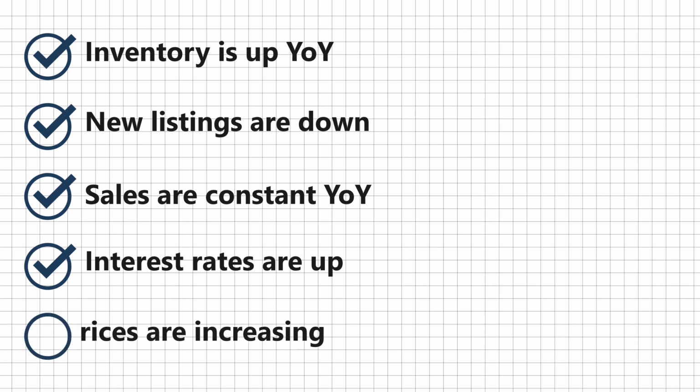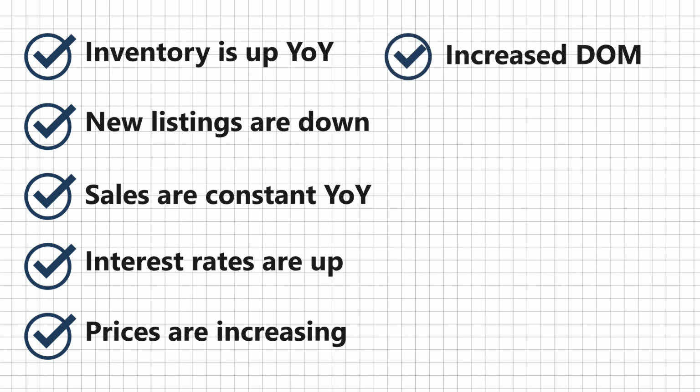Prices have been increasing each November with a 5% year-over-year increase in the median sold price, while price per square foot has shown an even stronger growth trend. Days on market are increasing, giving buyers a bit more breathing room while still signaling to sellers the need for competitive pricing. Months of inventory at 4.1 suggest we're still in a seller's market, but we're inching closer to a balanced one.